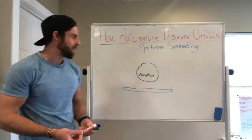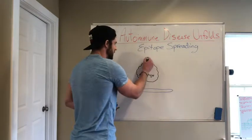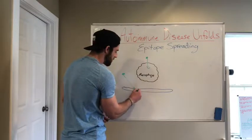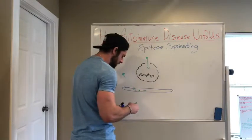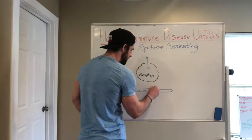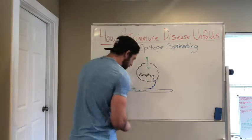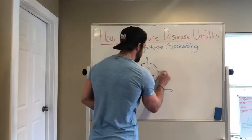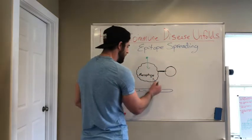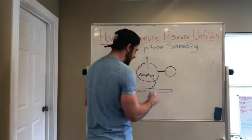Now, the other thing that can happen is when you have your macrophage, right, it's taking up this bacteria like before. Now, the bacteria simultaneously could be hitting your cells and causing the release of your own tissue beneath it. These little antigens get sucked up into the macrophage. And then suddenly you have your T cells that are going to react and bind to that, right? They're going to bind to not only the bacteria antigen, but also your own antigen.